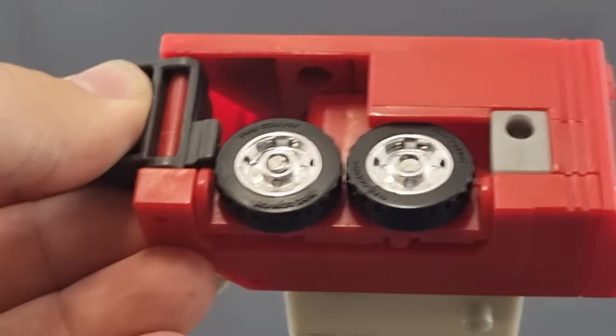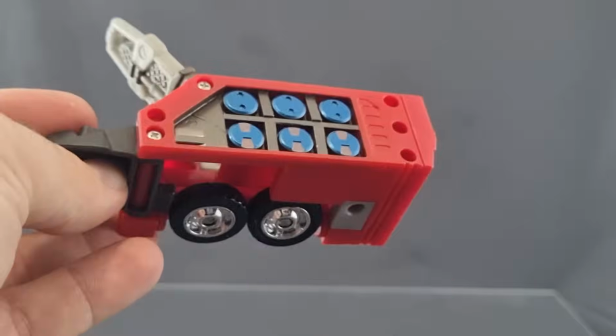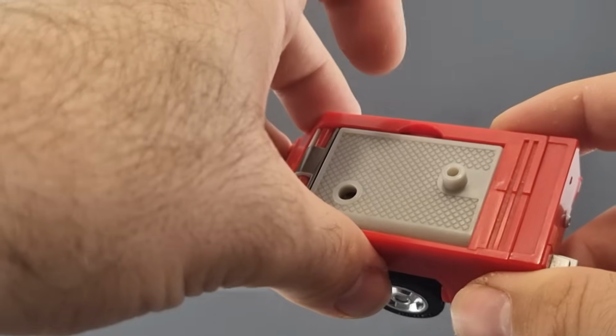They get stuck because of that tab there, and because of the way the rest of the foot works. I don't know why it does that. It's very weird. But as Emgo would say, second verse, same as the first.